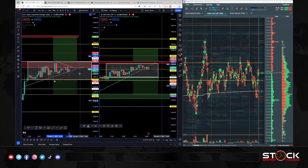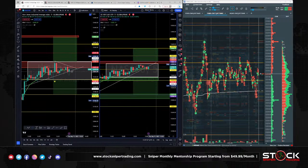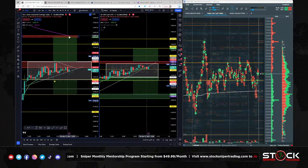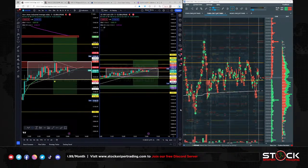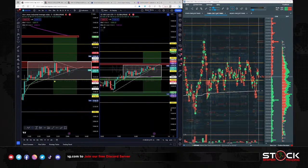Do I trade with the clouds on the charts, like Ichimoku clouds? No, I don't. We can add moving averages if you guys want. Some of you are familiar with the 9 EMA. That's the green line here, so we're right at the 9 EMA. Let's add the 200 for an overall move of the market. It's bearish. There's our 200 above us, right at that supply area. Let's add our 200 on NASDAQ. It's right over here, so we're above the 200 on NASDAQ.